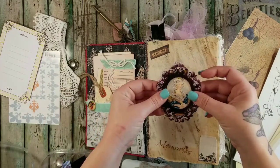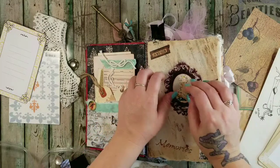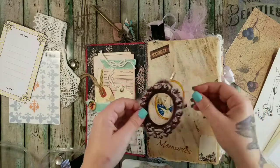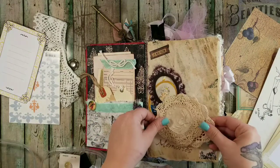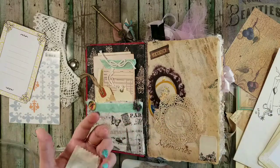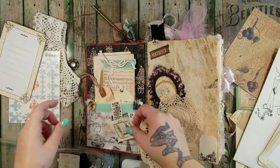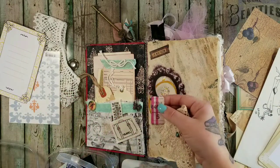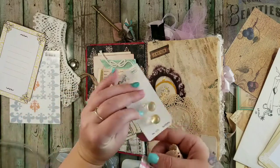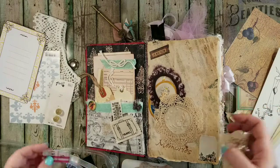So, oh yes, we got a little Miss Pompadour here. Oh yes, I love it. Isn't that perfect, guys? And I think I kind of want to make this just pop a little bit. And then we got some doilies here, and a suitcase, and a ticket, and some more tickets. I love these buttons, but I think they're not going to go on the inside. I think I'm going to hang them along here.